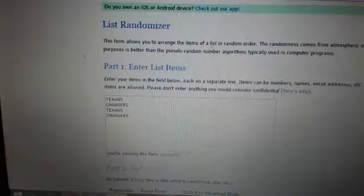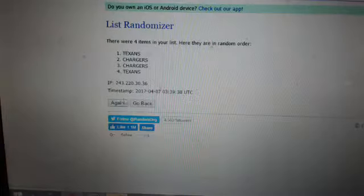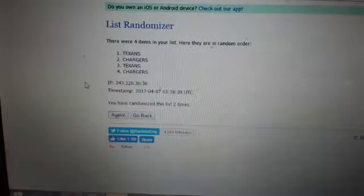First up is Texans Chargers. That was Ohio State. And Braxton Miller, Joey Bosa, quad. 1, 2, and the winner is 3 times Chargers, Joey Bosa.